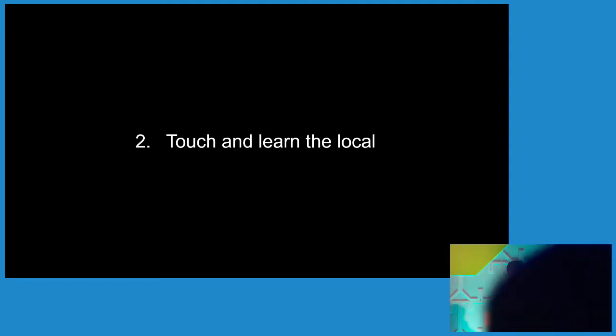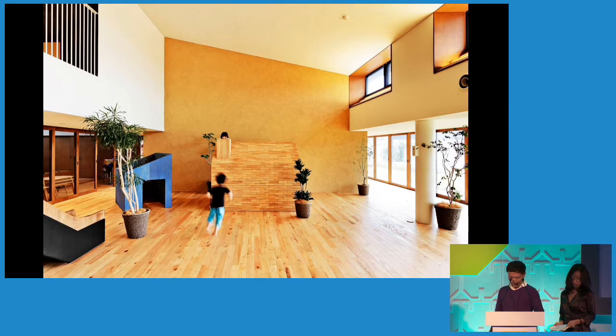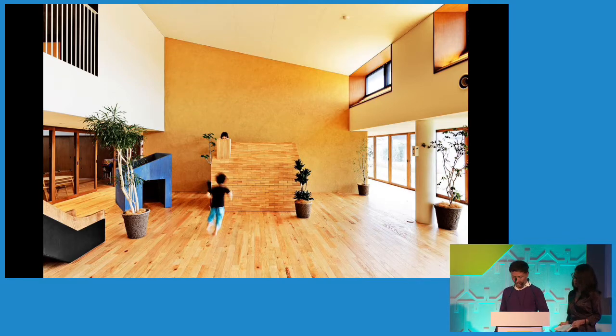The second is to touch and learn the local. We used the local mud wall. This mud is from the local area, and the rough texture is so unique that children can enjoy it and feel warmth.